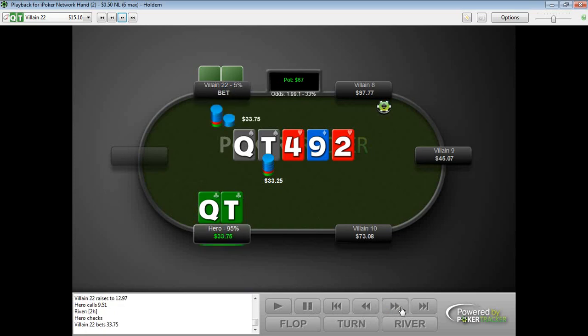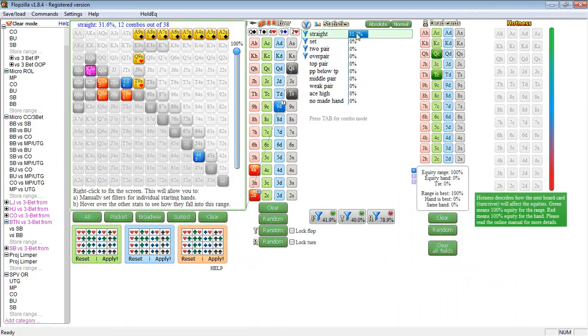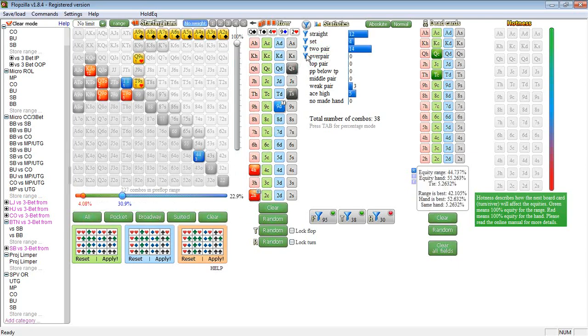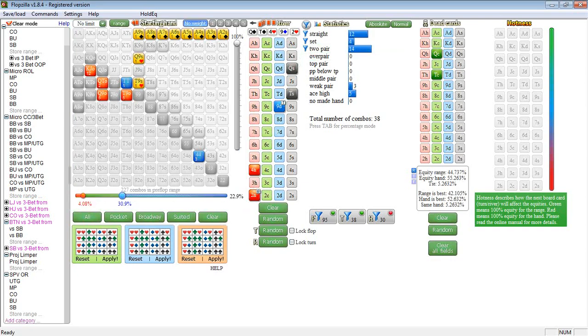So we check. He bets full pot here, which is actually going to put us all in. So of course he's got a ton of straights here. Let me switch this to combos real quick. So he's got 12 combos here, which is all his king jacks for straights, and he's got his sets here. He's got 4 combos of that, and he's got the two pair combos which we beat. And so this is the interesting spot: let's say he's doing this with two pair or better. Let's just say he's not even bluffing and he's doing this with two pair or better.